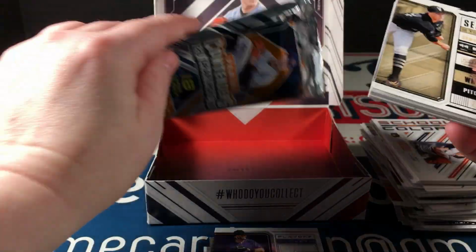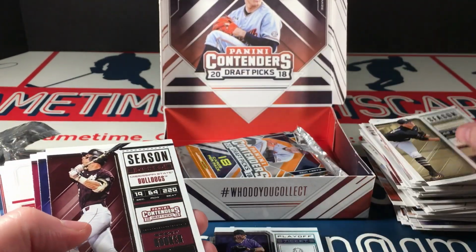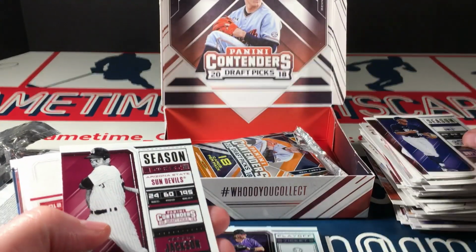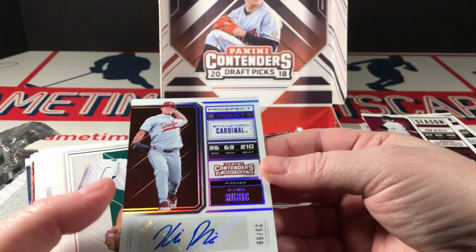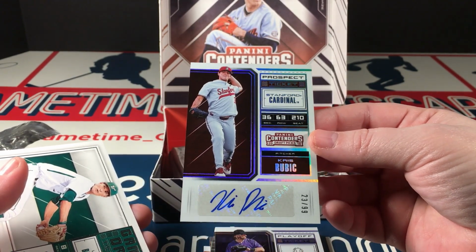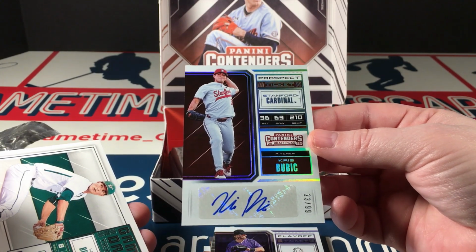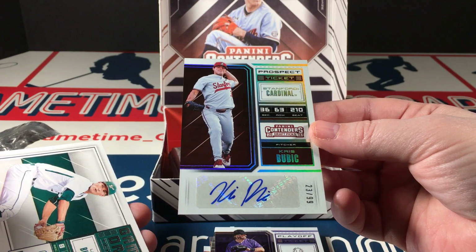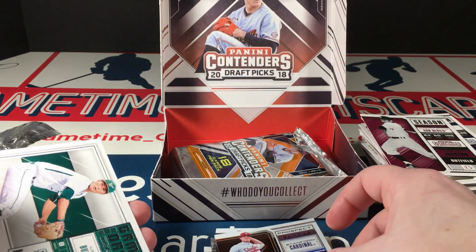Alright, last one. What you got for me, Panini? Give me something good. Kyle Wright, Rooker, Duplantier, Reggie Jackson. We end up with Chris Bubick, and that is another numbered /99 sticker auto prospect ticket. So there are definitely some solid names in these autographs. Granted, even though this is last year's, so it's still a lot to be seen.